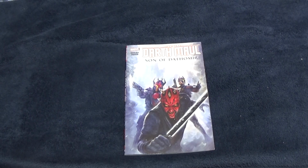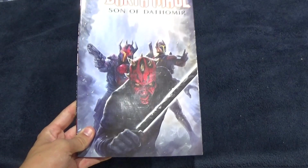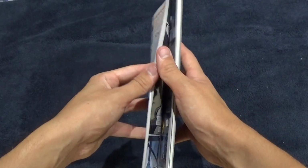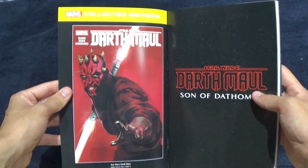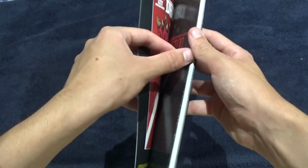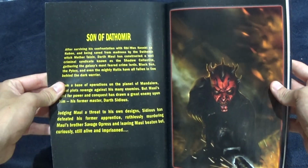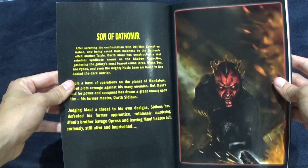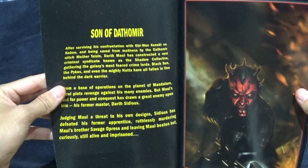Now, the first thing I notice is obviously at the front you've got Darth Maul with a Darksaber, and you've got Gar Saxon and the other Mandalorian soldier there helping Maul escape. You open up the comic, you've got the one that I've recently reviewed. You've got Son of Dathomir. And it gives you an indication, a nice bit of artwork of Maul, telling you what's going on in the comic. So there you go.